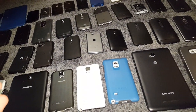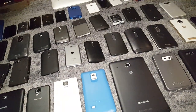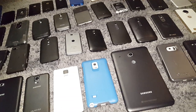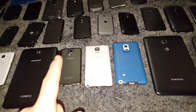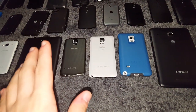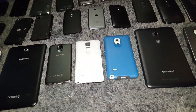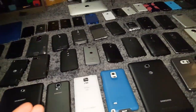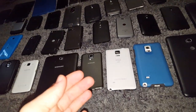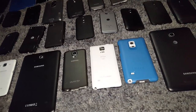So basically, this is not my full collection, this is most of my collection, but I'm not including basic phones and I'm not including parts phones. If I was including those, I'd have well over 100 phones. But I am including parts phones with motherboards. I have a lot of parts phones that do not have motherboards in them, and I'm only including the ones that do. So yeah, we'd be here all day if I was including those. And I want to say I'm missing like 5 phones here, not because they've been taken away, I just don't know where they are.